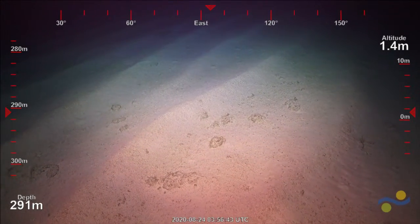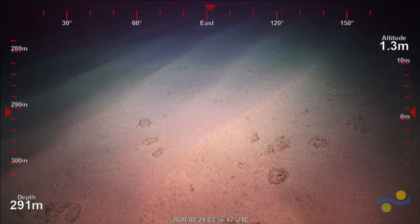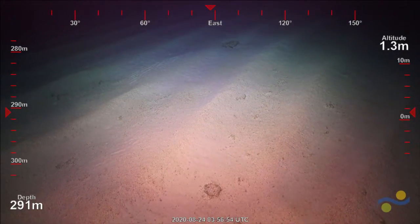So we're going to have to maybe just calculate your transect based on the way we're moving, just because we've got to follow him because he's struggling to hold position. So we'll just give you a guesstimate of where 500 is.